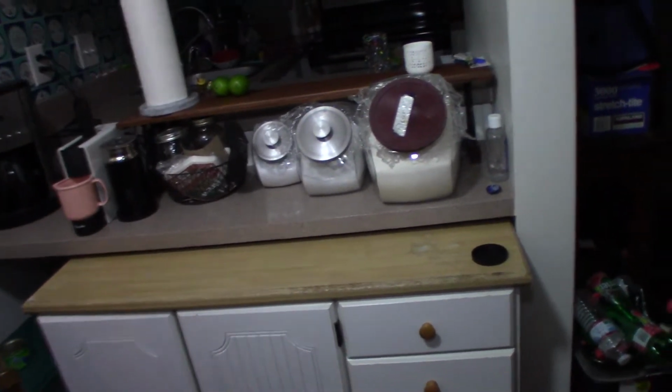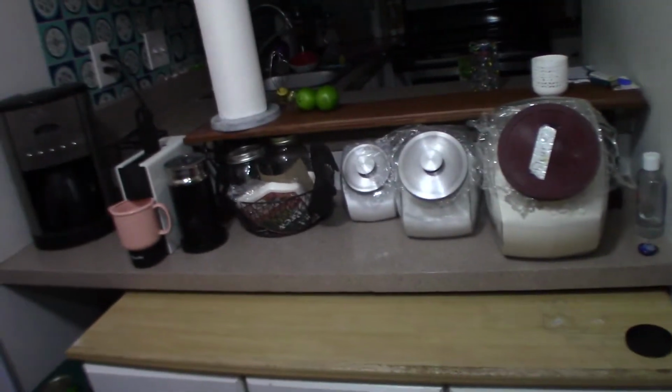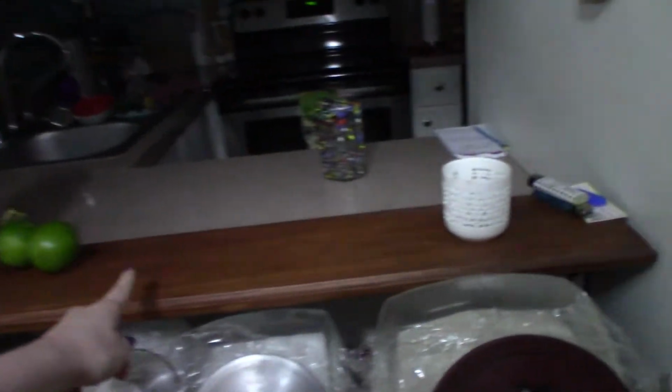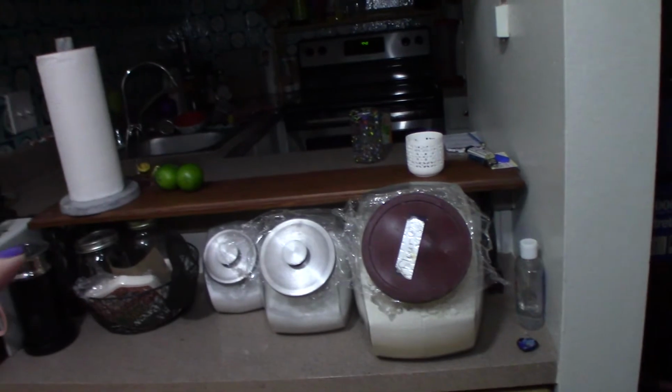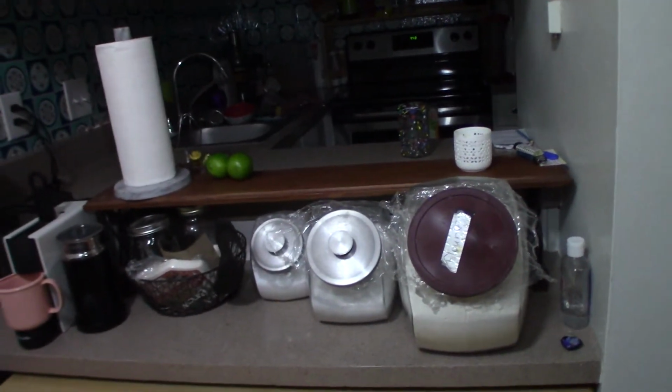These baking storage canisters, I just got at Goodwill. I have some plastic on them just in case ants come, I don't want them to get in. And then this little bar thing is just easy to put stuff on when I'm working in the kitchen, because obviously the kitchen's on the other side. And I like our paper towels on it and everything.